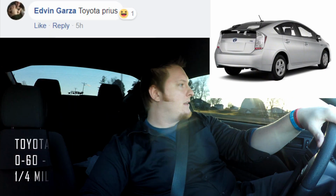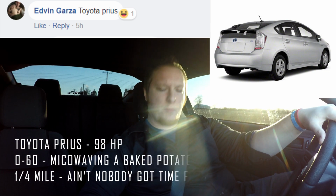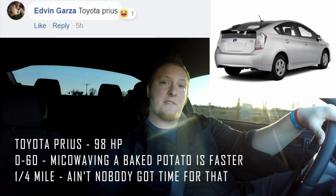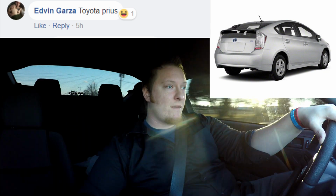So Prius. Somebody said a Prius. 98 horsepower Prius. 0 to 60 in 10 seconds, and a quarter mile in 17.8 at 78. So, if you drive a school bus, you could probably beat a Prius.